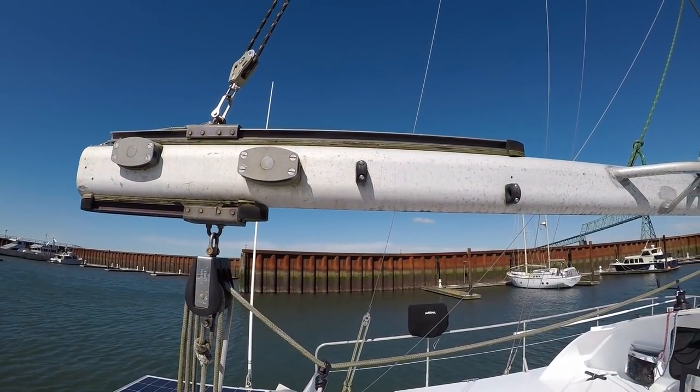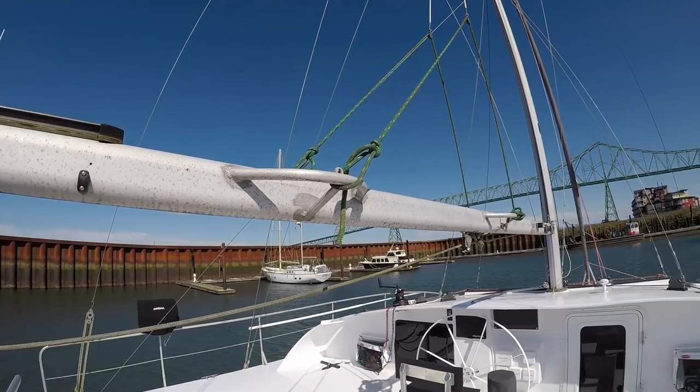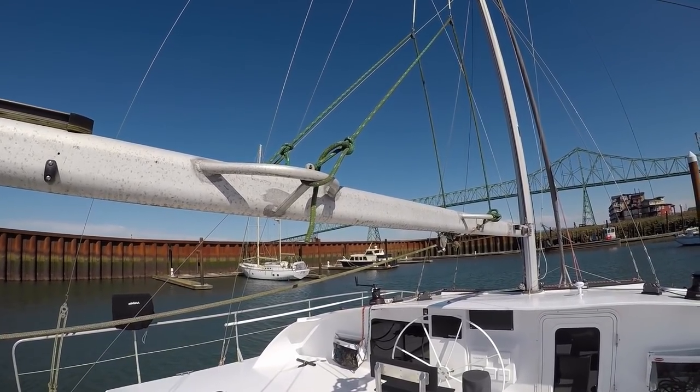I guess the first thing he mentioned, and we knew this, and we've been putting it off, and it hurt a little to hear, but we knew it had to happen: replace the boom. He didn't go into much detail about the boom, but looking at it, he could tell it was terribly undersized. Even though this boom is 27 years old, it is the original boom from the boat, and it's lasted this long, and it's time for it to retire.